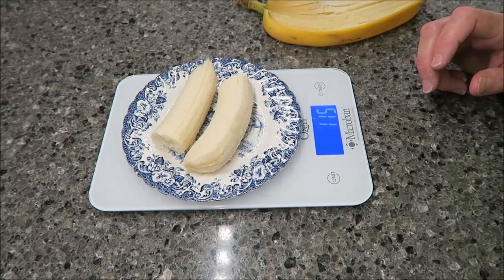So, that's not bad. Well, we got two cards in the P.O. box. This is from Molly in Redwood City, California.